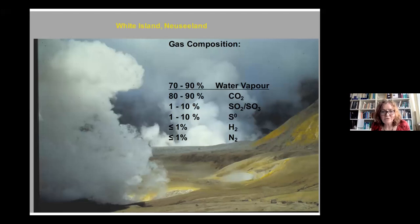But what you find in those terrestrial springs, like here, for example, in White Island in New Zealand, where it has been measured: you find a lot of CO2 coming out, of course. So all these gases, sulfuric gases, and you have elemental sulfur, you have hydrogen, and you have nitrogen. And it was recognized relatively early that a lot of the organisms take their energy from hydrogen, like in the hydrothermal vents, essentially.